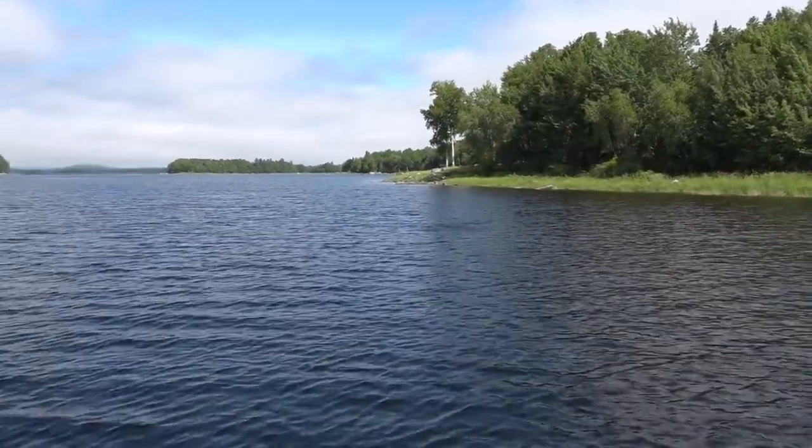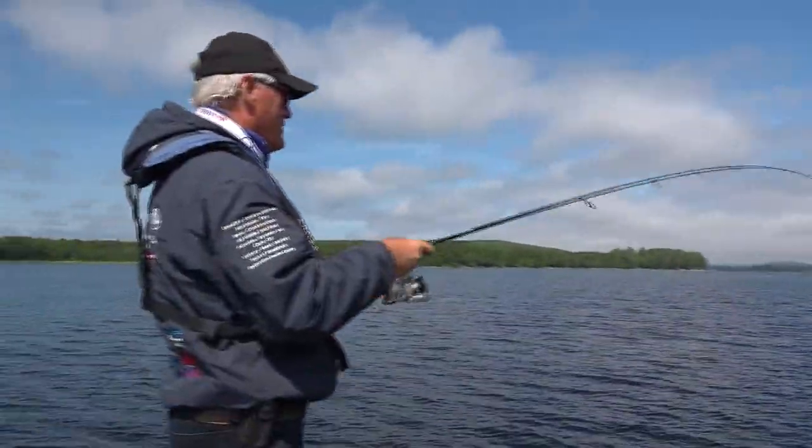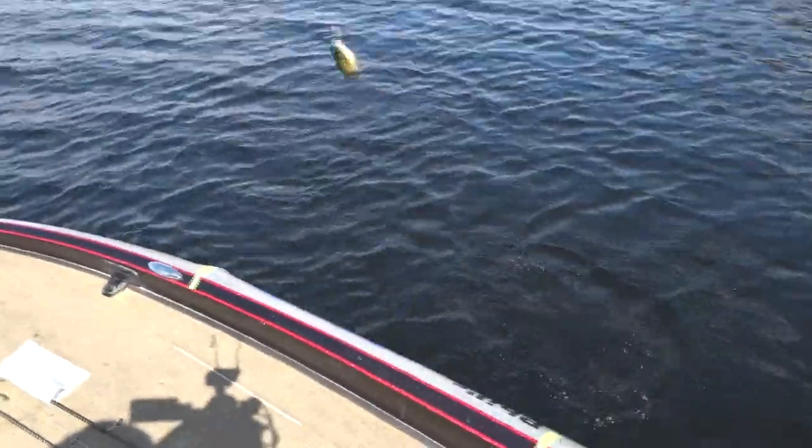That's not very big. That one's not a big one, but he came after it. It's amazing when they miss it. They'll just keep coming back. Yeah, little guy, look at the size of that. That's pretty big as a bait, eh?